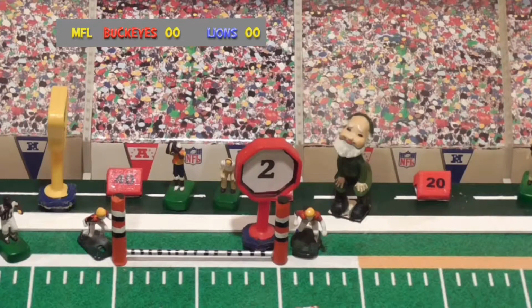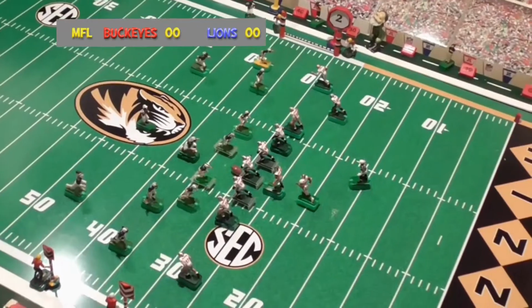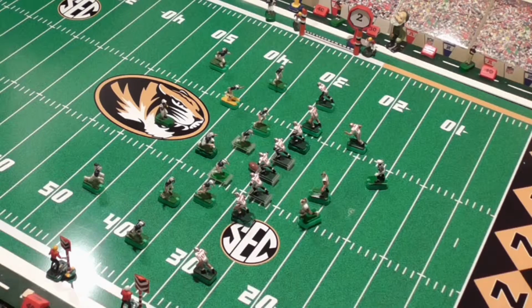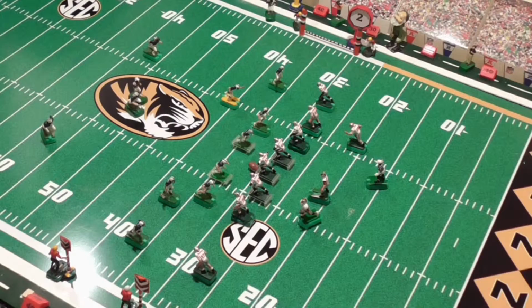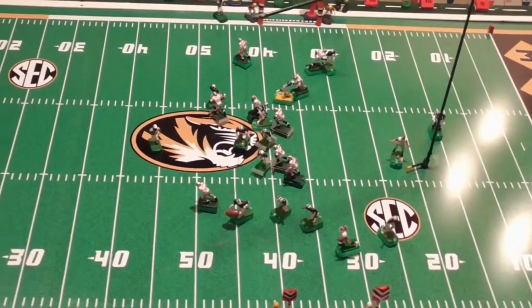Second down. Well, second down and 10. That last pass was incomplete. The defense will be looking for the pass on this play. They will be bringing the pressure. He's trying to read the defense. He's looking left. He can throw. Off his hands. Pass is intercepted.